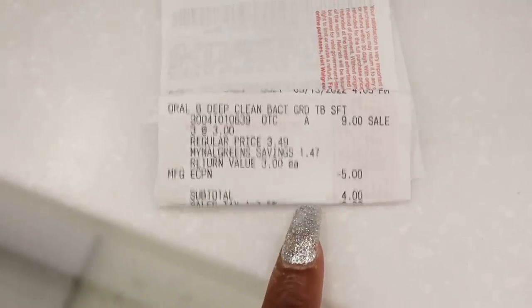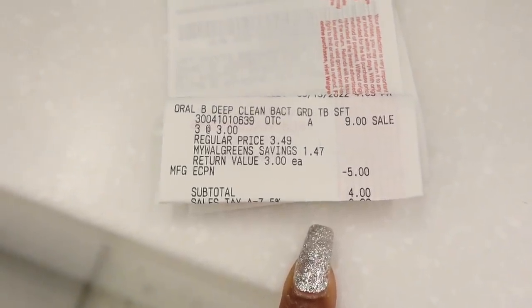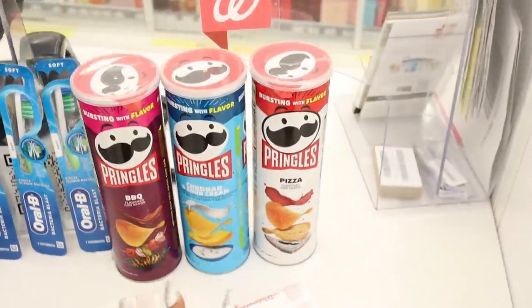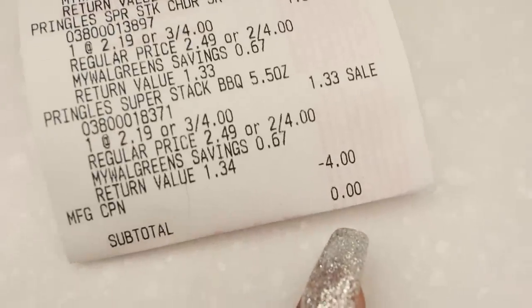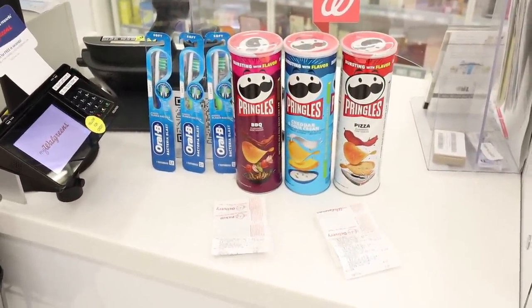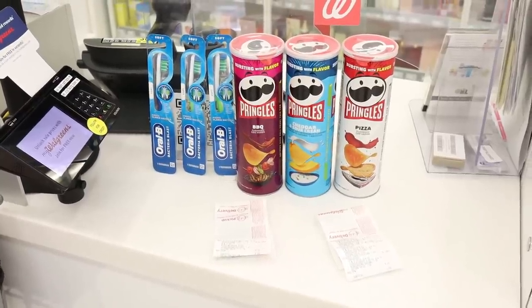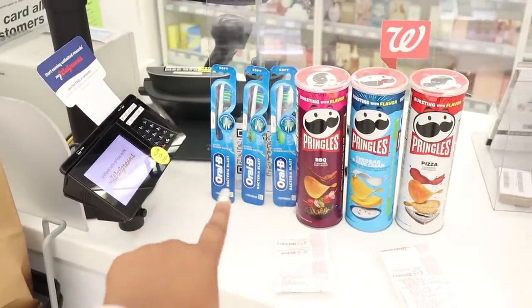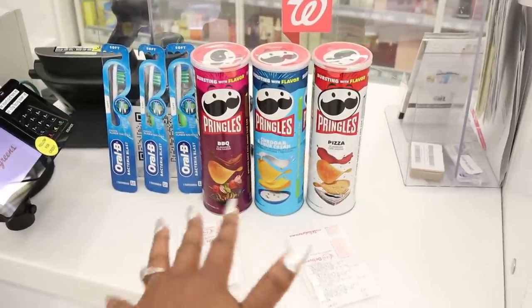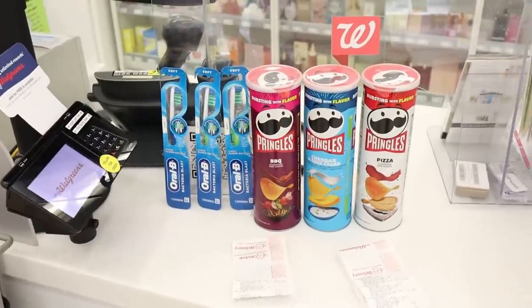If you want a quick recap, remember on this first receipt, we paid $4 and we got back $4 in a register reward. Then with the $4 that we got back, we turned around and bought the Pringles, and that receipt came out to absolutely free, $0. So all together for the entire transaction, we spent $4 on 6 items. That was quick and that was easy. If you don't have a lot of time, this entire deal only required one coupon, and that was just the $5 off coupon for the toothbrushes. That's the only coupon we needed. Other than that, when we got our reward back, we used the reward to pay for the Pringles. So $4 for everything, that was a good deal. Now I also did a really quick, easy online deal.